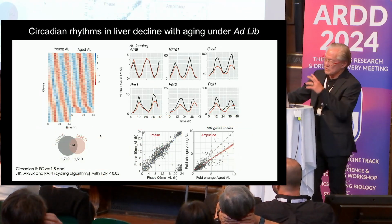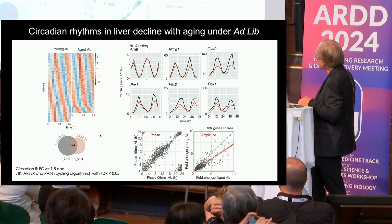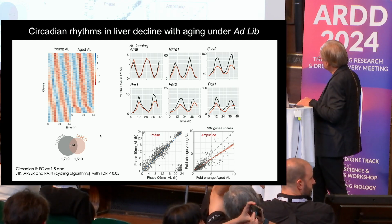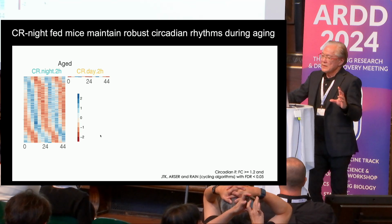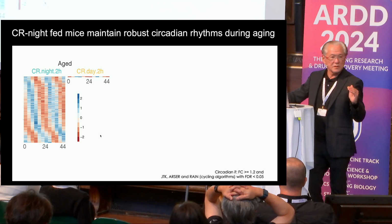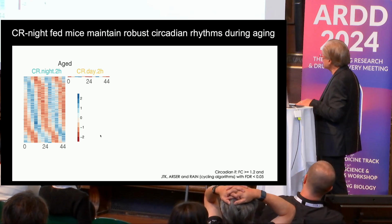Okay, the other feature we find is that the amplitude of circadian gene expression declines with age. So you can see these 5 examples here. Red is the old, young in black, but genome-wide amplitude is significantly decreased. And when the mice are old, if you give them daytime feeding, this totally disrupts their circadian pattern. And so, for example, here, in the mice that eat at night, in 2 hours, they have very nice circadian rhythms that are rescued with age.